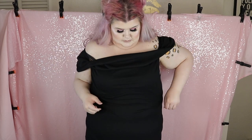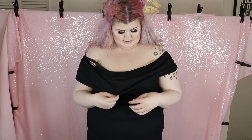So if you don't want to show your belly rolls or your booty, this probably is not for you. The only thing I have to say about this is I do have narrow shoulders. My shoulders are, you can see, pretty close together. They're not very broad. With the combination of not having a large bust, let me see if I pull it, that's a little better, but it's still really loose up in here.